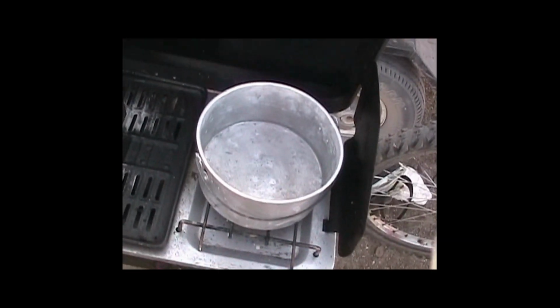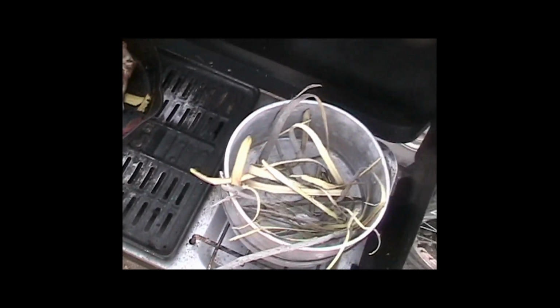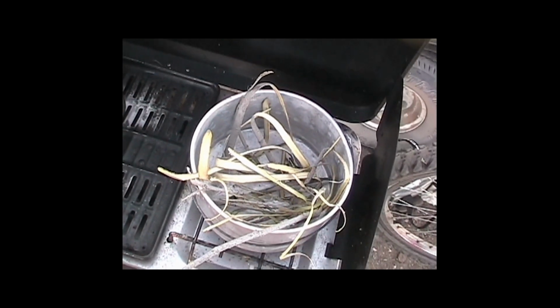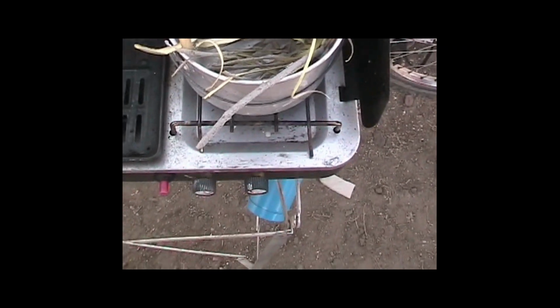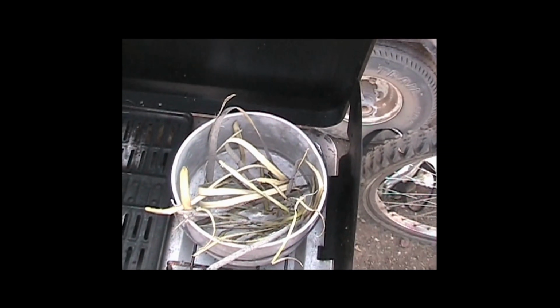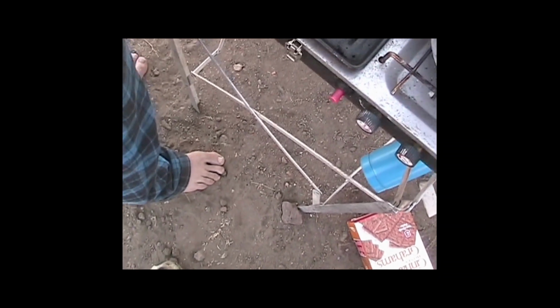Eat what I want. Now, we got her some willow bark cooking there. We'll boil it good. This is just something else to go with our dinner. Wasn't gonna be a meal. If you want it, I'll give it to you.